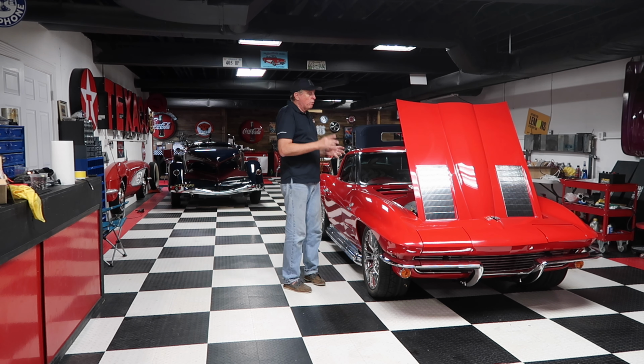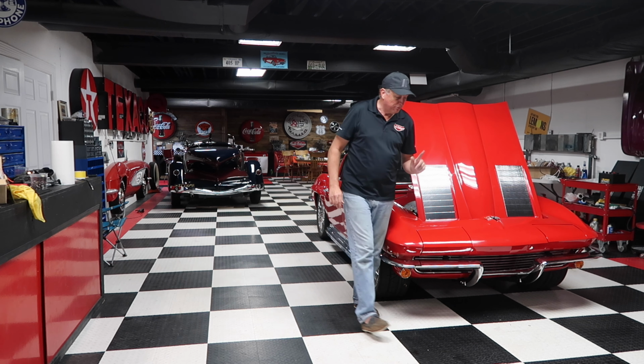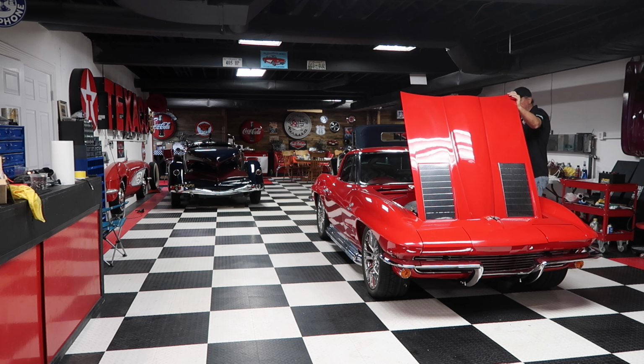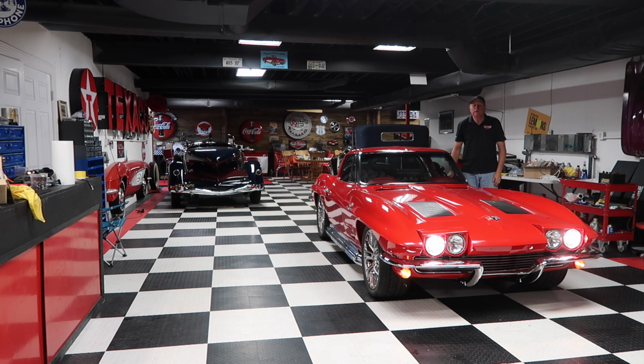I'm trying to think what else. Oh, I have done the headlight alignment, and I have also gotten the Detroit Speed Popups to work. So what we'll do is we'll put the hood down. And we have Popups.